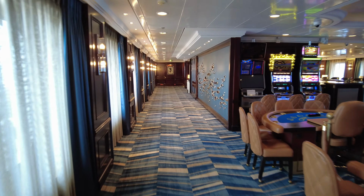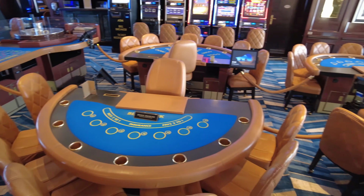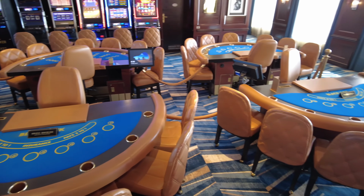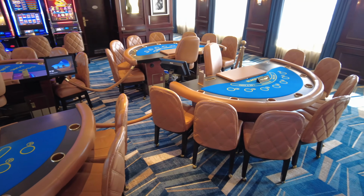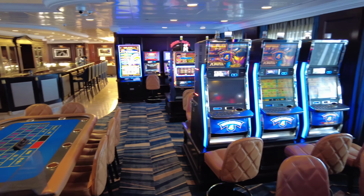Moving back on Deck 5, you go through the casino. It's not the largest casino, though the tables here were quite active each night during our cruise, and it has a good number of slot machines, which were very good to Diana during our voyage.